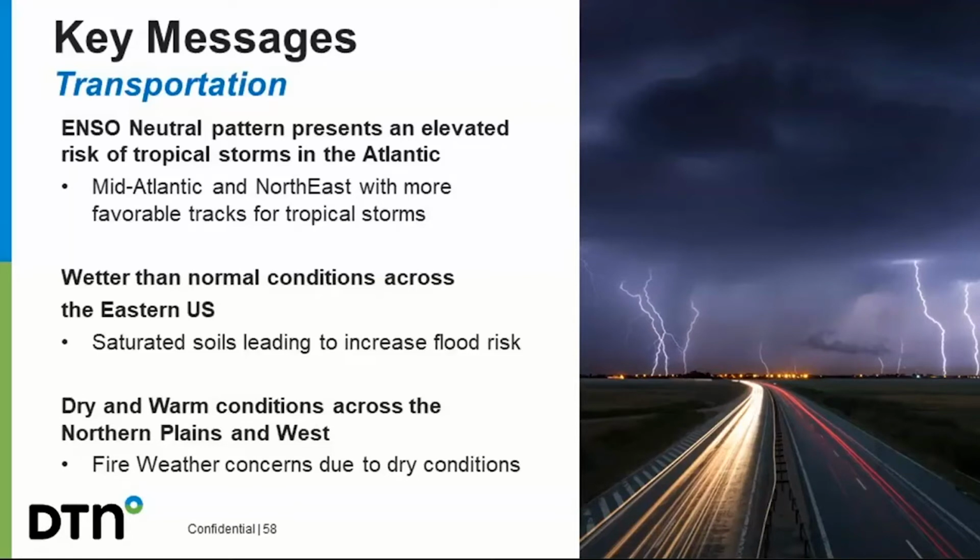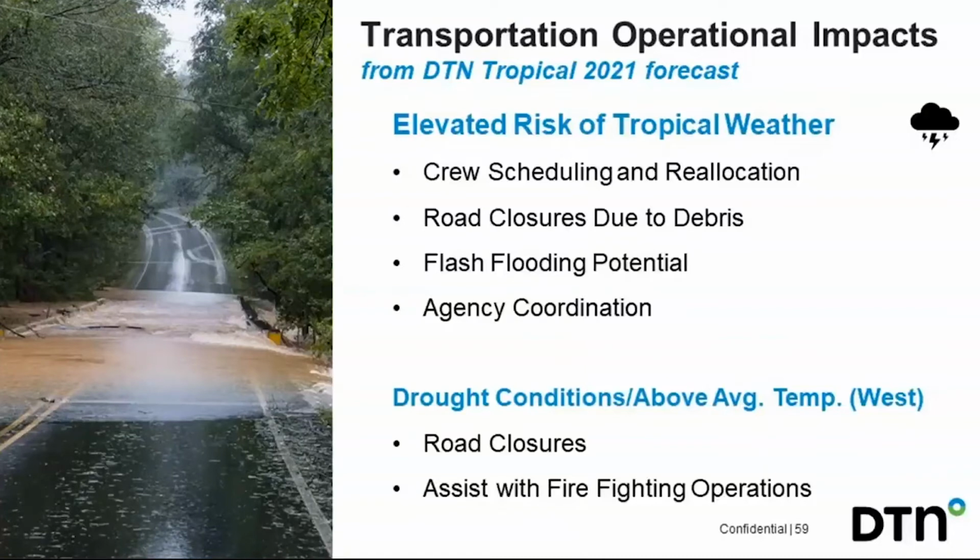And that does impact our transportation customers of being able to help out with the firefighting efforts. So what are some of those impacts if we do have, looking at that elevated risk of tropical weather? Crew scheduling and reallocation of staff. We know that a lot of our DOT partners are looking at that information, and they will move crews from one area of a state to another to station to be prepared for the pre-storm, the during storm activities, and a lot of it is the after storm activities that need to occur for opening up roads, working with other groups out there, utility companies, things like that, to make sure that the infrastructure is safe.